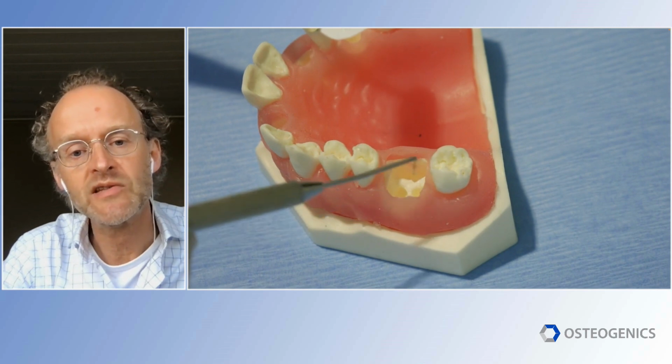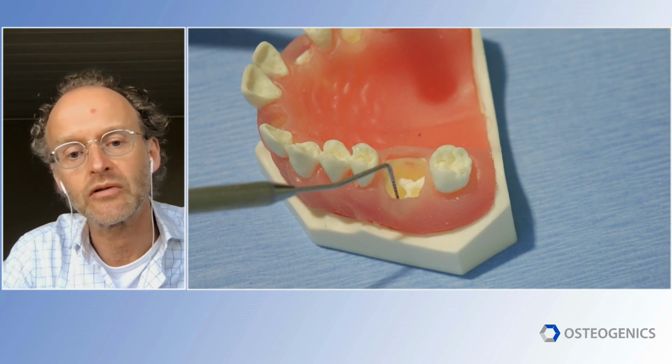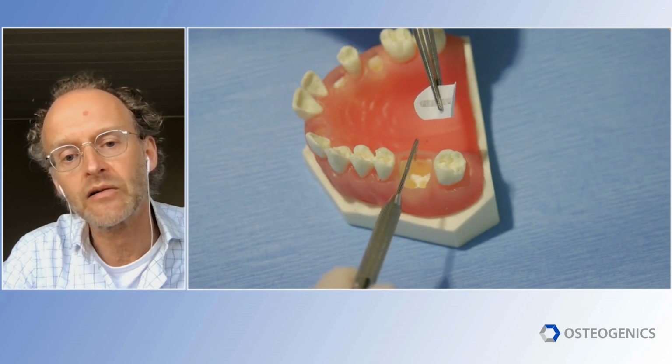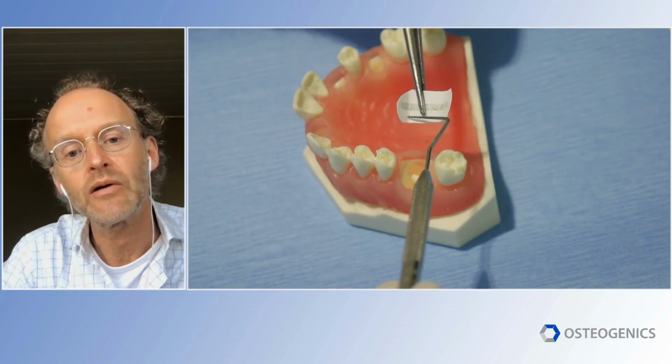Now we're going to check. We see 10 millimeters occlusal. On the palatal, we have a bone height around 5 or 4. So we have 4 millimeters on the palatal. We want the occlusal part to be 10. We see 10. We measure 10.